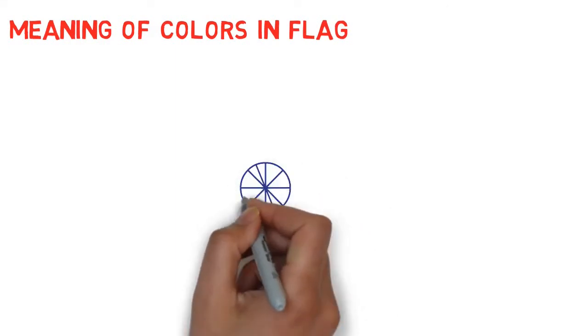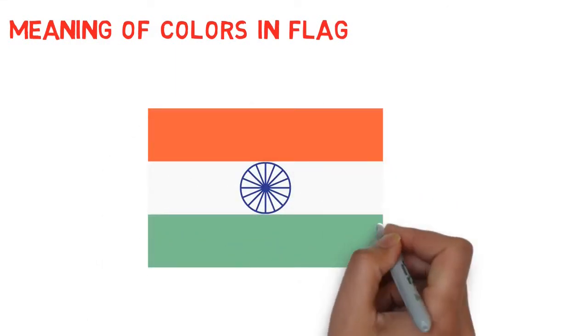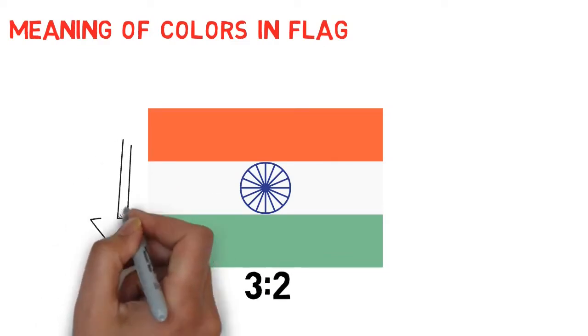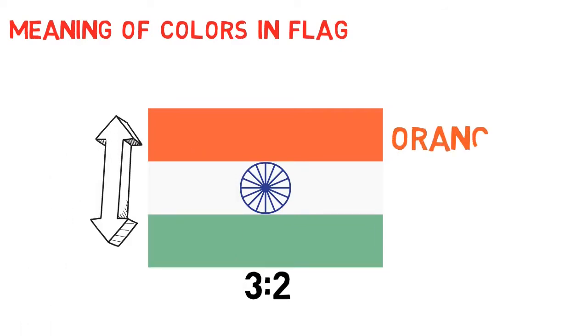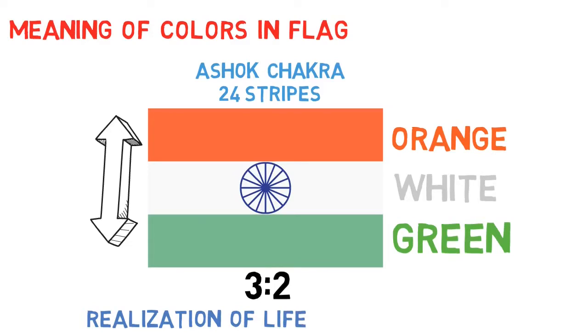Now, we know the meaning of the tricolor in our flag today. The tricolor has three colors, and the rectangle is in the ratio of 3:2. Three colors are arranged in width on a uniform length. At the top is the orange color, the green color is at the bottom, and the white color in the middle holds the Ashoka Chakra. This Ashoka Chakra has 24 spokes. This chakra gives a sense of continuity of life.